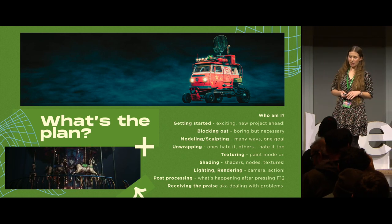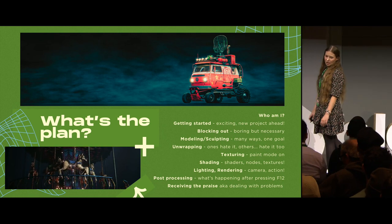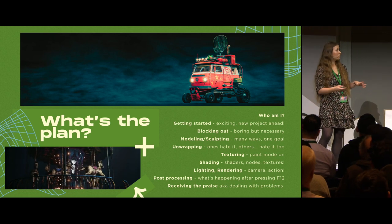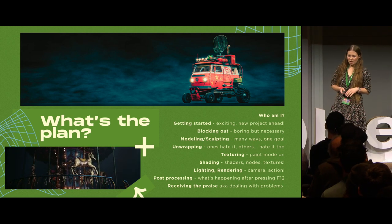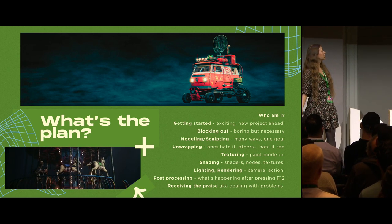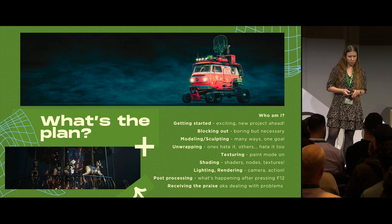I won't reinvent the wheel today. You probably know all this stuff, but still I just want to share what I'm doing every day. I will just cover the few steps that I'm doing every single day, and then wrap it up with some motivational talk, maybe a little bit. From getting started to blocking out, modeling, sculpting, texturing, shading, setting up the scene, post-processing, and then just receiving the prize, well-deserved prize most of the time.